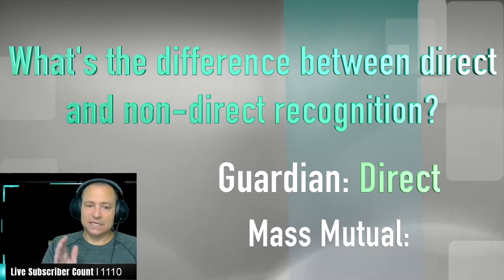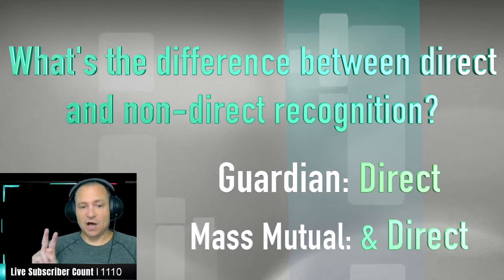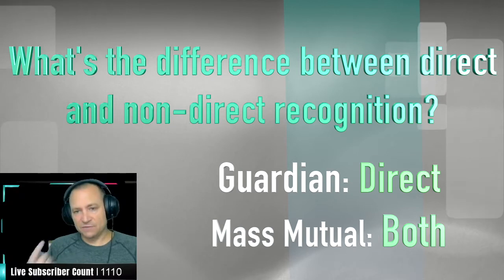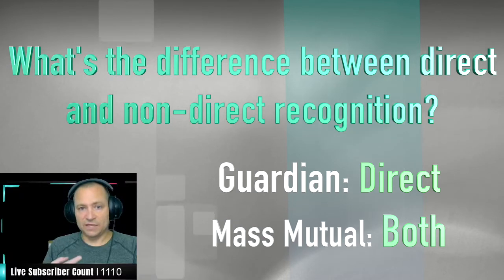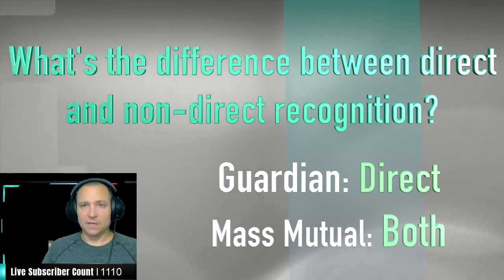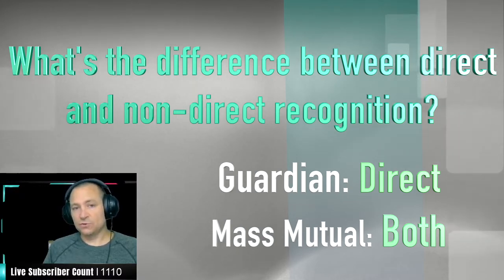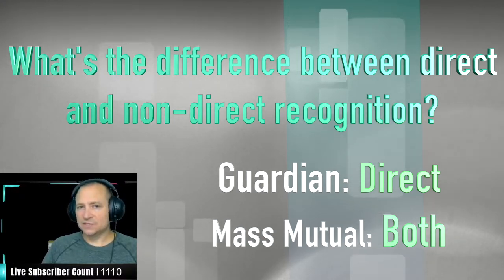Mass Mutual is a non-direct recognition company or a direct recognition company. They'll actually offer you both options. With their non-direct recognition, you get a 5% variable rate, and you get their dividends, which currently is 6.2%. So that's a nice spread that you get right there. With their fixed rate option, 6% is the fixed rate for your loan, but they'll credit you 0.5% higher than whatever the dividend is. That's a pretty good option.